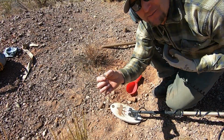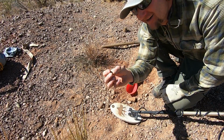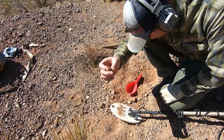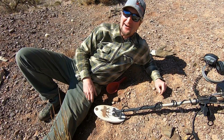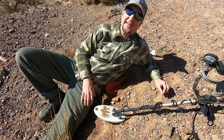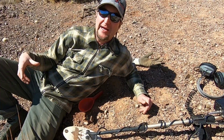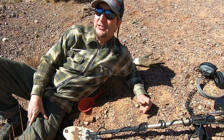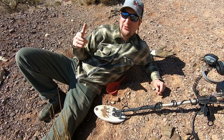My heart started pumping. I thought we had a killer nugget, man. But there we go. Big old lead round. On an upside though, we picked up that target. Yeah, there's no missing that really. I know that this particular washing area hasn't been hammered by other detectorists and or the PI guys. Now I'm just hoping that there's gold in the wash.